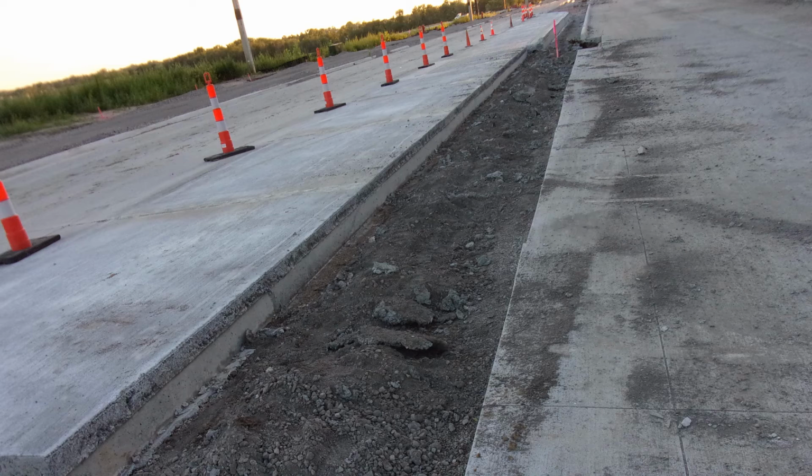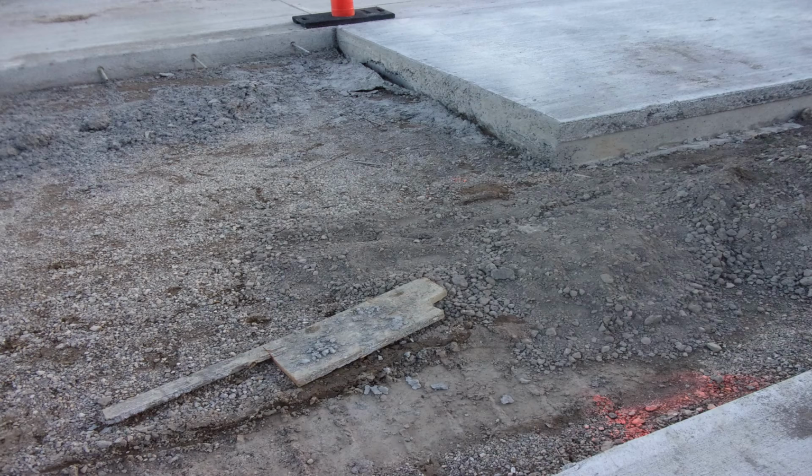Yes, they have some more cleaning up to do before they can put in this little section to finish up the left-hand turn lane into the mobile home park. Now, once again, people are not going to know all the little details they have to do. They're going to have to drill holes in all that concrete and put in rebar and pins and everything else before they can put in that missing piece of the puzzle.